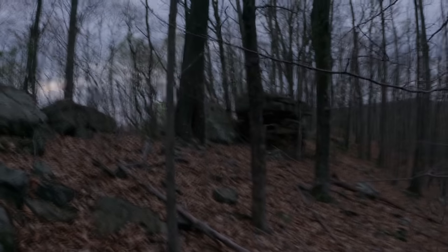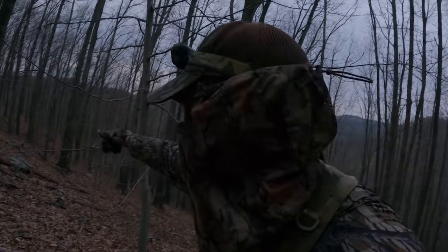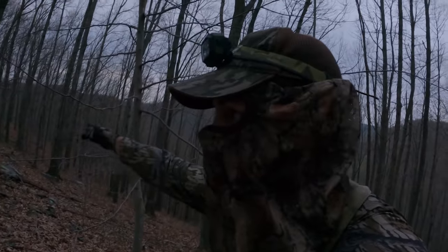Ted and Greg are set up at this big rock right here in front of me. The turkey is just over the lip. I'm gonna try to peel around that rock and call down in here, see if I can bring him onto that point.